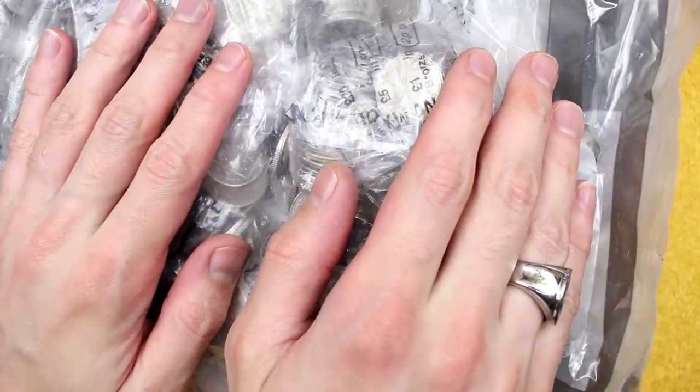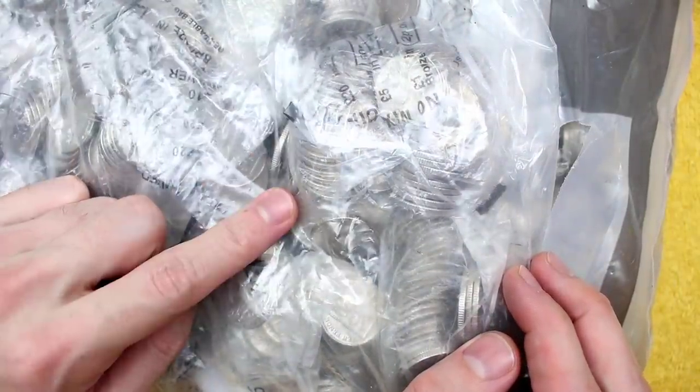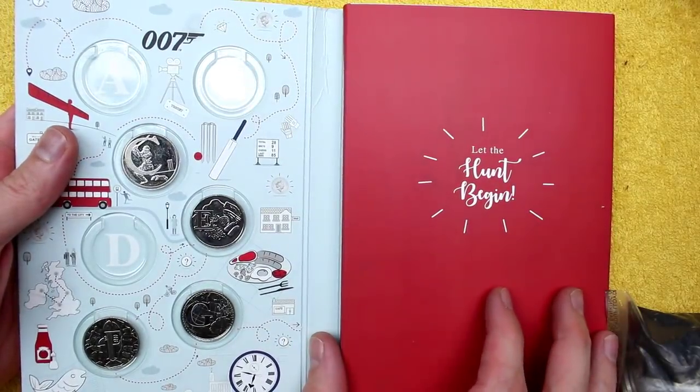Hello and welcome back. Today we've got another £200 of the 10p's to have a hunt through looking for those elusive alphabet 10p's. We have got some bag bags here, and then also we've got sealed bags, so it'd be nice to get another comparison. We had that last week, didn't we? But 2019 is the year we're after. 2019 is the only book we haven't filled.